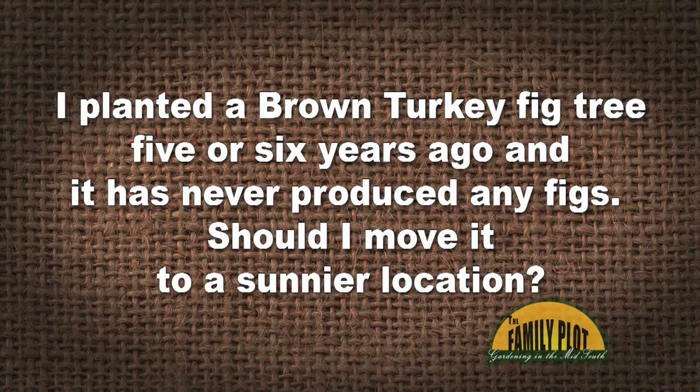I planted a brown turkey fig tree 5 or 6 years ago, and it has never produced any figs. The area where it is planted is now in partial shade, getting maybe 5 hours of sun per day in the summer. Should I move it to a sunnier location? And this is Pat from Greenville, Tennessee.